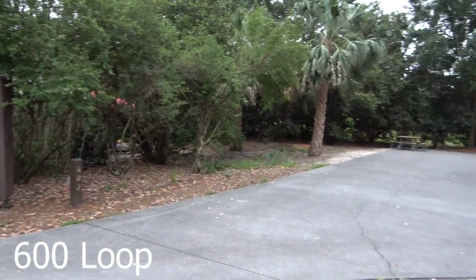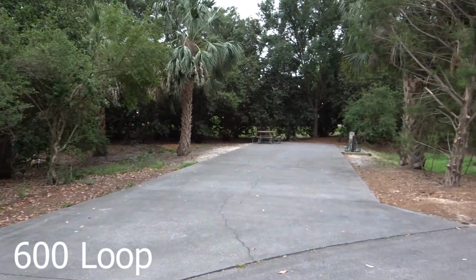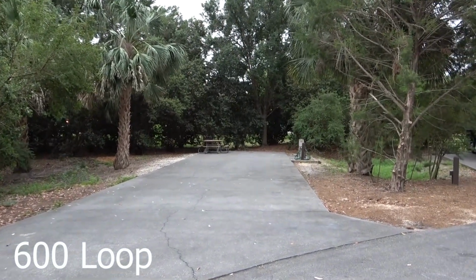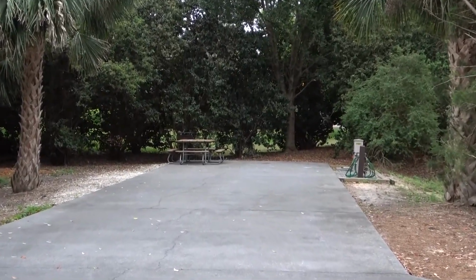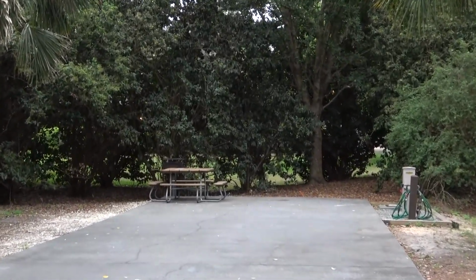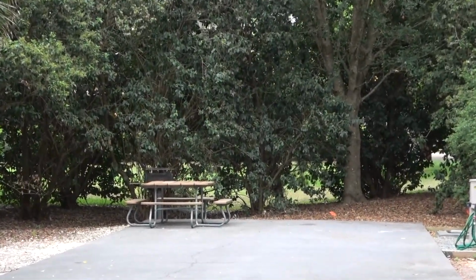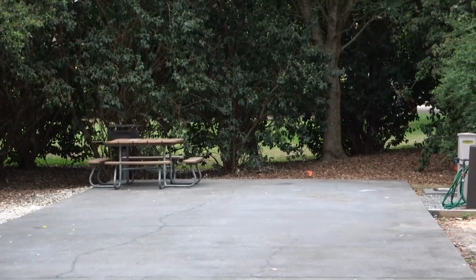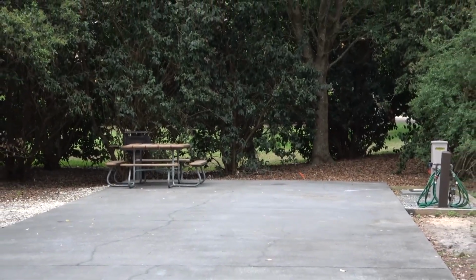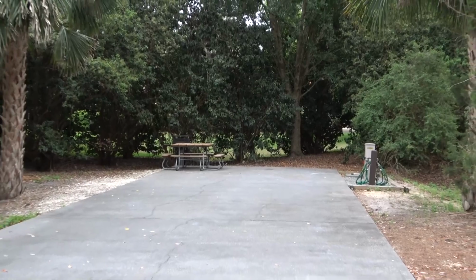This is the 600 loop where we're currently staying. This is spot 602, which backs up to a field, and then you have the Meadows Trading Post. These sites are considered Meadows premium sites. They're full hookup, and I guess they're premium because they're close to the Meadows area.